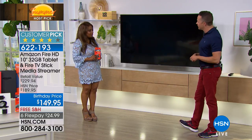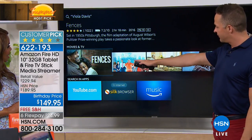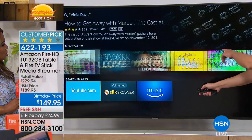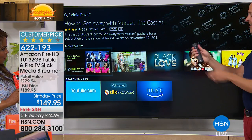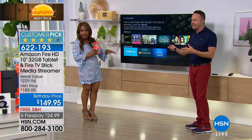Now, this is quad core, just like your tablet. And so we could watch Viola Davis in Fences, and Medea Goes to Jail, and Custody, and all of these different ones. Doubt, one of my favorite movies. All of the Help, that was a big one we did here. You are using the remote control that comes with it. That's right. And it has a microphone built into it. It's all voice activated, so you don't have to type in anything at all.